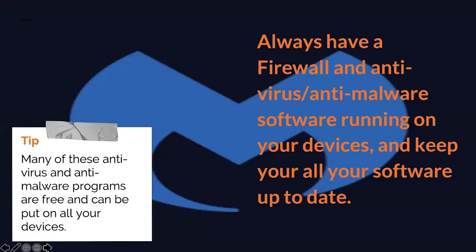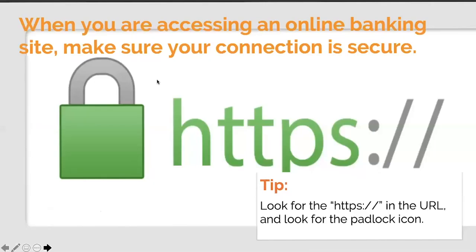So always have a firewall and antivirus/anti-malware software running on your devices, and keep all your software up to date. Many of these antivirus and anti-malware programs are free. And you can put them on all your devices. So whenever you are accessing an online banking site, you should make sure that your connection is secure. You should also look for the HTTPS and the slash in the URL, which is the website, and look for the padlock icon, meaning that the website is secure.